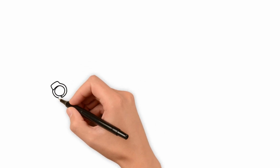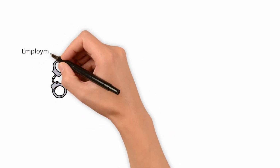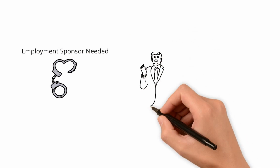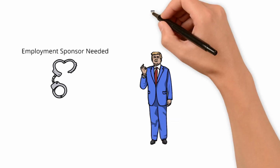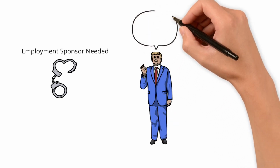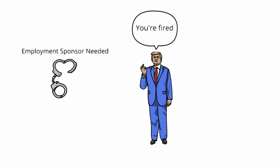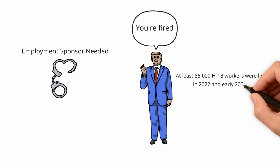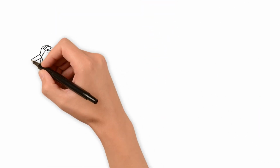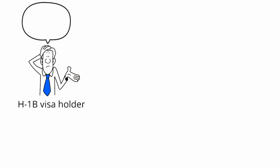An H-1B visa is restrictive as it binds you to your employer, carrying additional risk as being fired leaves you just 60 days to find a new job in the same field, or you must leave the U.S. Unfortunately, this happened to many H-1B visa holders in 2022 and early 2023, as at least 85,000 H-1B workers were laid off.